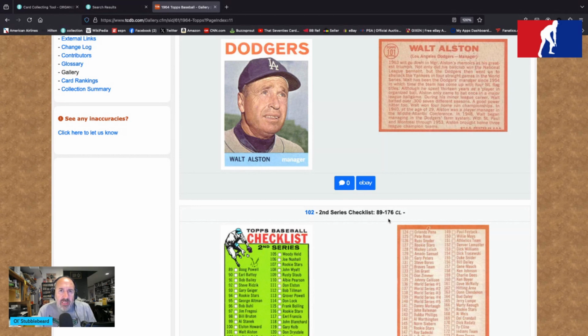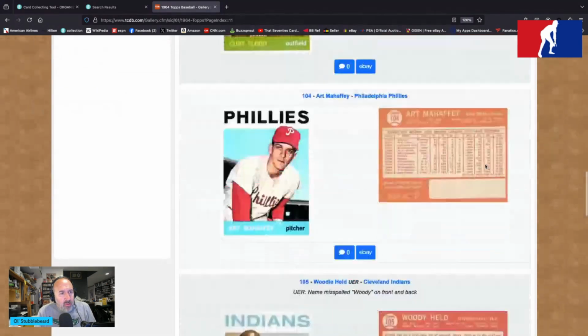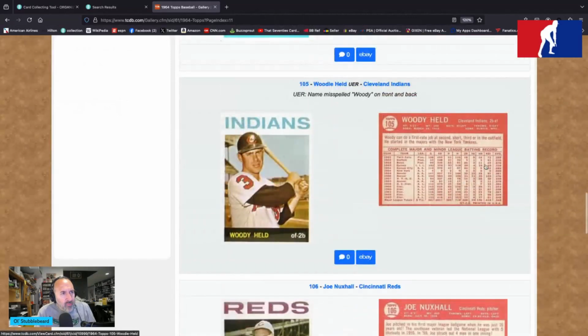Although he spent 13 years as a player in organized ball, Alston only came to bat once in a Major League Baseball game. During his minor league career, Walt batted over .300 in 7 different seasons. A good power hitter, too. Walt won 4 home run championships. In 1940, at the age of 29, Alston was a player-manager in the Middle Atlantic Conference. In 1948, Walt began managing in the Dodgers farm system with St. Paul and Montreal through 1953. Alston brought home 3 league champion teams. So he's a winner. We're all winners if we're collecting this.